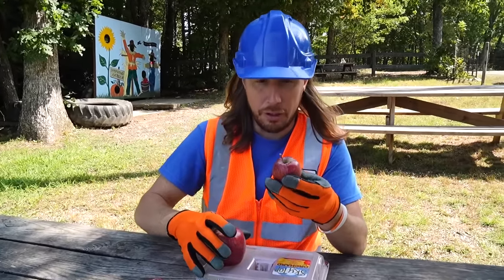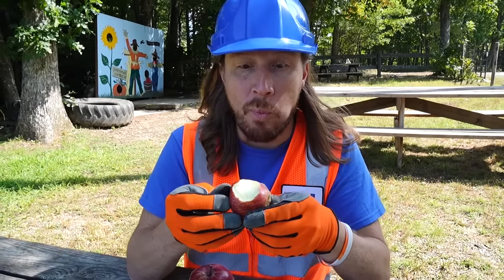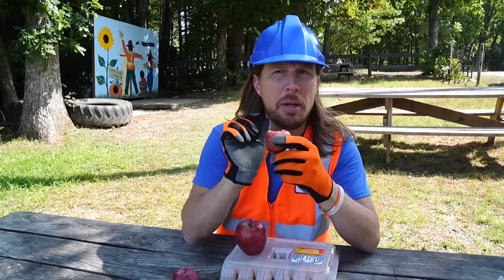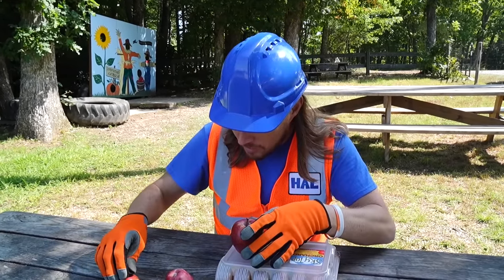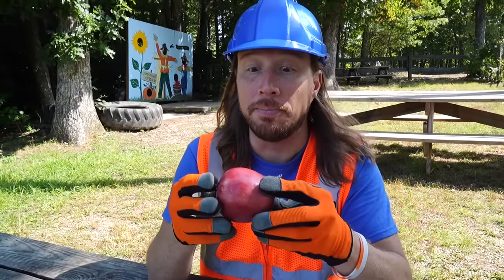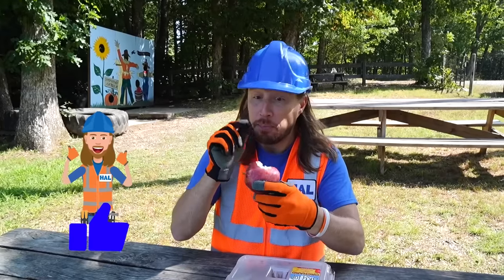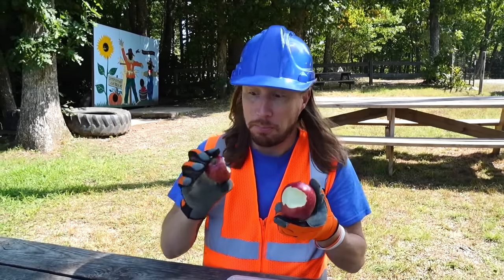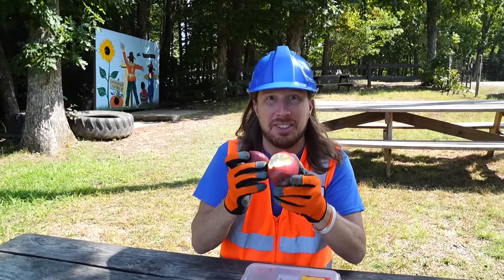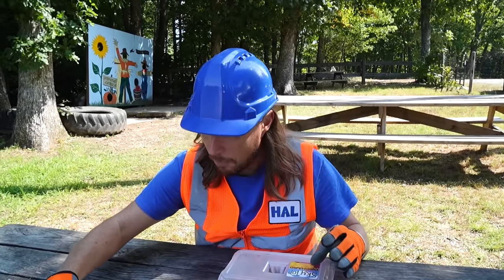All right, let's see. First, let's try the small one. That's good. A little bit on the bitter side, but it's okay. Let's try this one. These are red delicious. Here we go. It's a lot sweeter. So the small ones need to stay on the vine just a little bit longer. But the big ones, they're nice, juicy, and sweet. That's great. All right, what else?